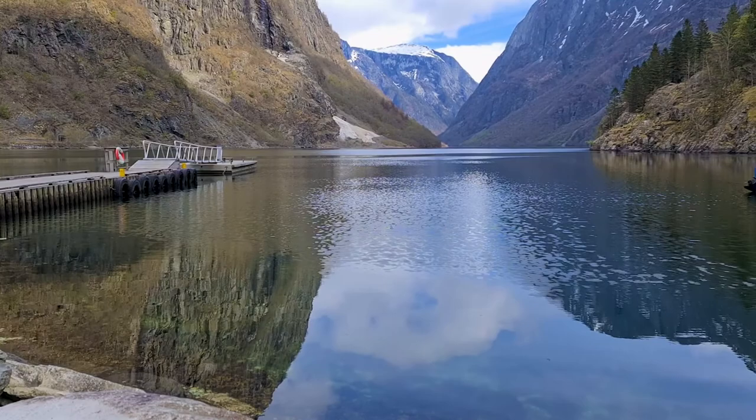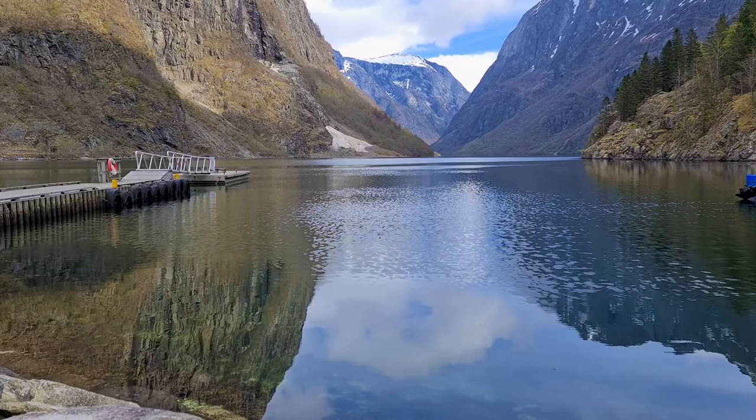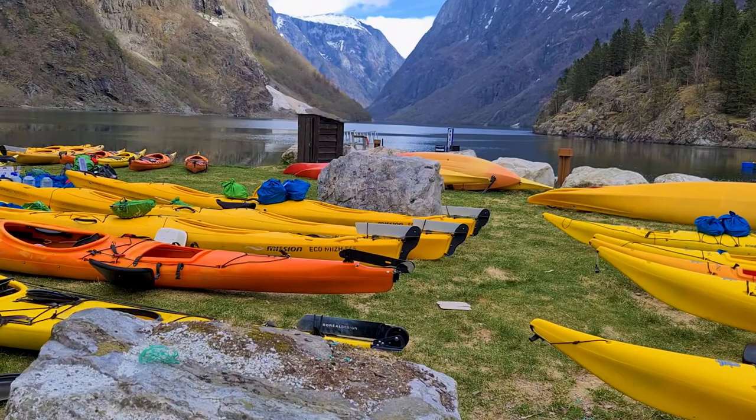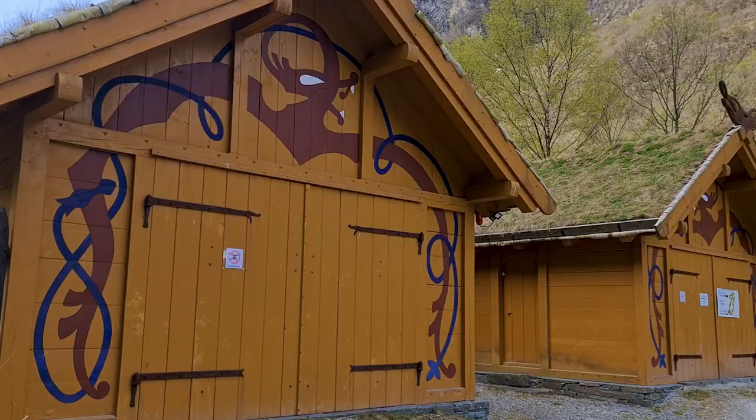Heading home, we stopped to stretch our legs at Gudvangen Sea Kayak Center, something Tommy and I definitely want to try one day. They say in early spring, you can watch the avalanches come down the steep mountains every day.